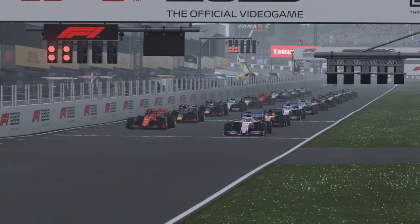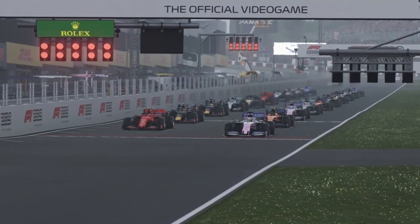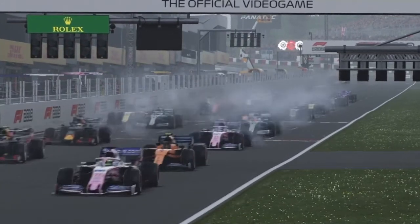Are you guys ready for the Japanese Grand Prix as we head to 5 red lights and it's go, go, go for the Japanese Grand Prix. Lucas Weber, Charles Leclerc on the front row.